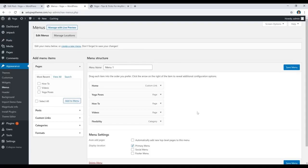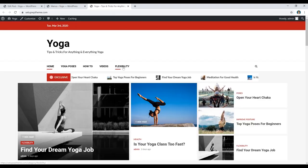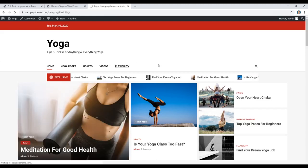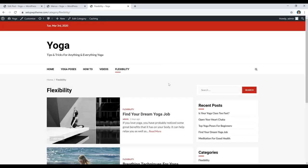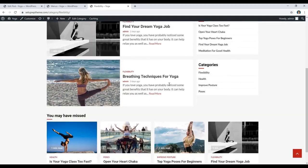And now what we're going to do is we're going to go and take some of those categories that we made, and we're going to put them on our top menu of our website. That way if people go and click on those categories in the menu, for example, flexibility, they're going to see every post that you have under that specific category.